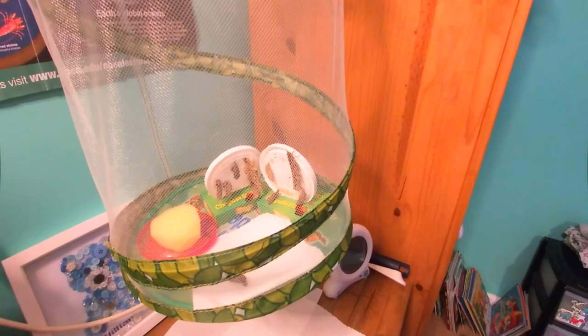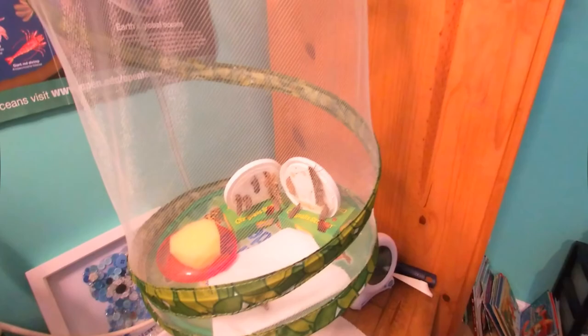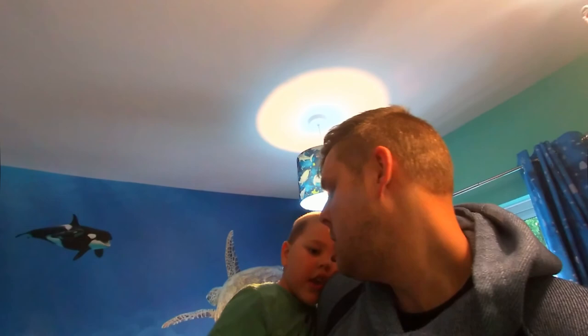No, it's not going to fly around your bedroom. It's going to fly around in the net. Will it get dizzy? I don't know. William thought that the butterflies are going to fly around his bedroom, but they're actually just going to fly around in the net too. Alright. Stop now.